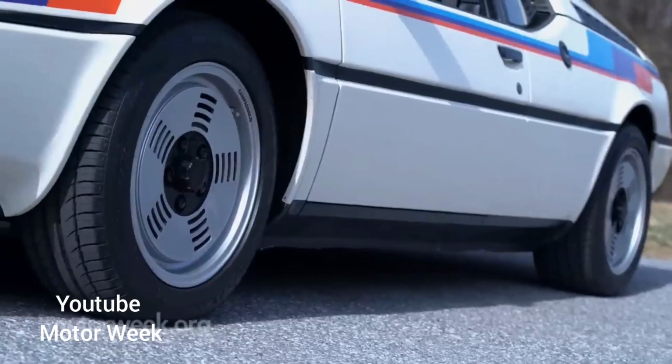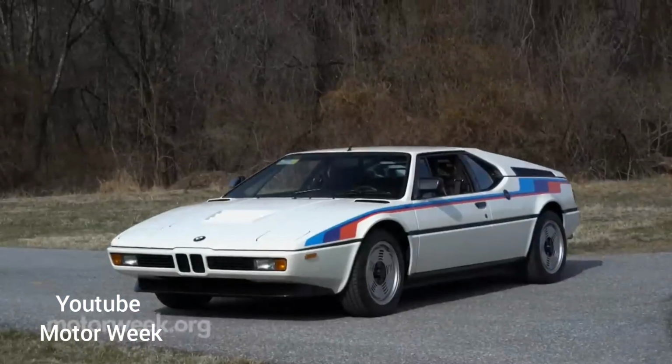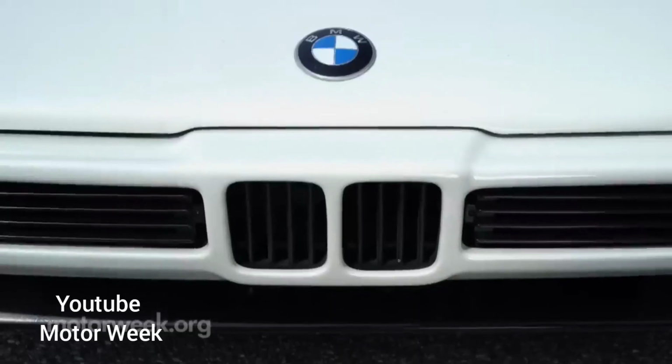But in 1978, an unlikely name threw their hat into the ring with a car that has since become as exotic and legendary as anything with a horse or bull on the hood. But due to the failure of the M1, BMW chose not to do a mid-engine supercar for a long time. But jump forward to 1991 and BMW tries it again.